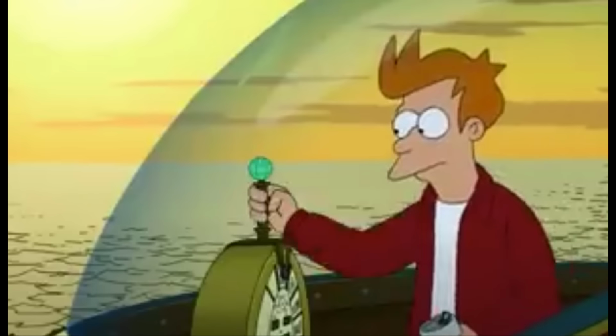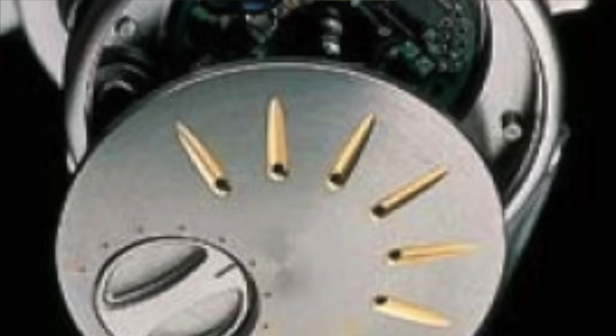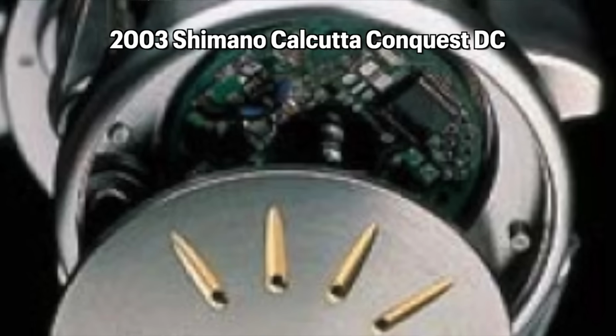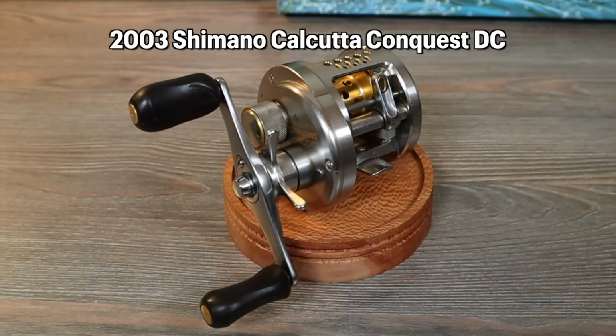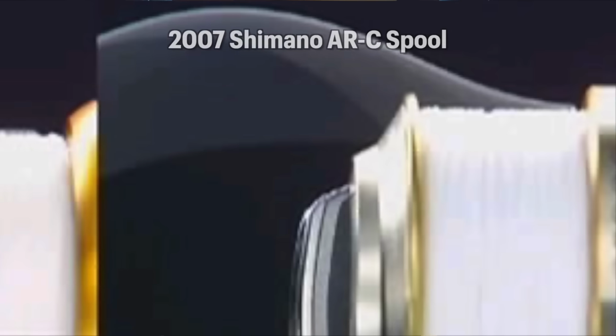To start, let's take a ride on the time machine and go back to the early 2000s. In 2003, Shimano introduced the first ever bait casting reel equipped with digital controlled braking system, the 2003 first-gen Calcutta Conquest DC. It was arguably the most groundbreaking innovation in the reel industry after 2000. In 2007, Stella FD debuted as the first spinning reel equipped with the ARC spool.